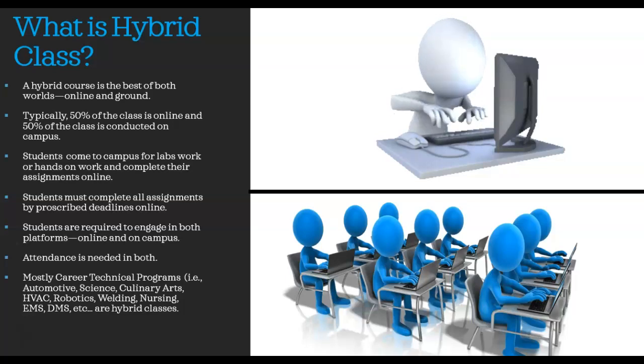Dental students, for example. So these are students that have to do some hands-on work, like the culinary arts students, they have to cook, right? So in this situation, they'll come on campus for the hands-on work, but for the lecturing and theory, where there's PowerPoints involved, the students can do that online.